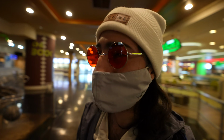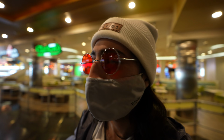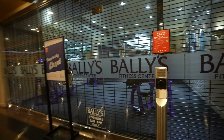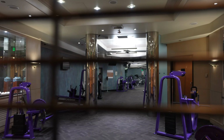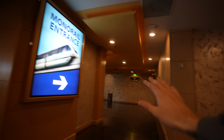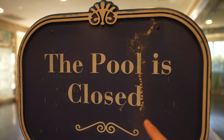I feel like I am in the Twilight Zone right now because I had no idea any of this existed. There's a giant sports book, there's a food court, all sorts of food here. They have that weird massage thing with the water massage thingy. What the heck is this? All right, here's the fitness center, closed. Bally's Fitness Center. Okay, so the monorail is over here. I doubt that's open. All the monorails have been closed for a while, but the pool's over here. No, the pool's closed.